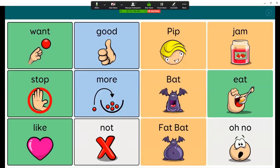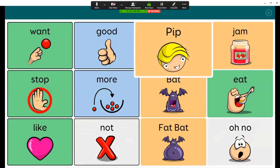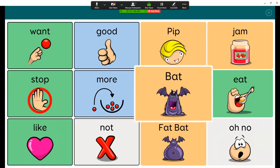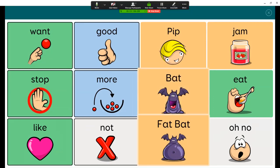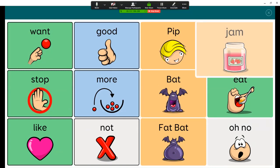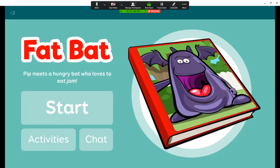If we wanted to chat about the book, we may come in and see that we have a story about Pip, and we like Pip. We can start off with getting excited about this one, and we're going to talk about a bat. But he's a fat bat. Fat bat. Right, and he eats a lot of jam. Jam. Eat. Right. So it gives you some examples of utilizing some of those chat features to communicate specifically about this book without you having to program something into speech software. We can get that more immediate feedback.